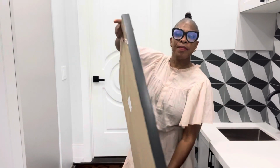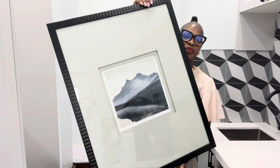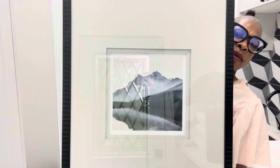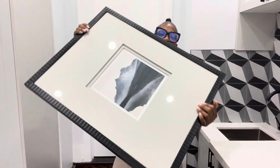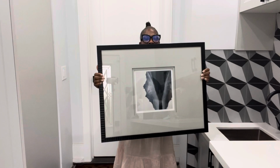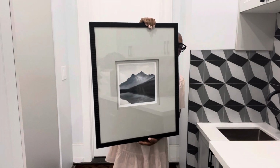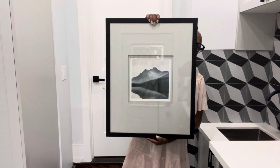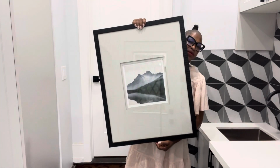So yeah, guys, the first item is this picture frame I bought. It's just a simple little picture frame. This is what it looks like, and it's going for $79.99. Guys, you could turn it like this or like this, but I think I'm going to turn it like this.